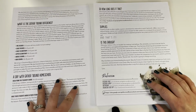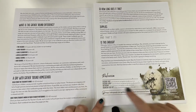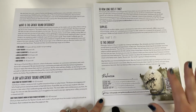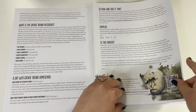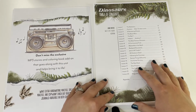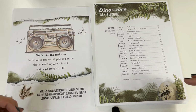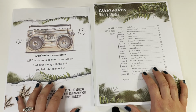And I love being a part of the Gather Round community on the app, which is right down here. The app is amazing. There are so many great resources. The community is so supportive, and it's literally the best thing as a homeschooling mom. And you can really build off of what is written here and add as much as you want to, or you can take just a little bit out of it. You get to make it what you want, and that is the beauty of Gather Round.